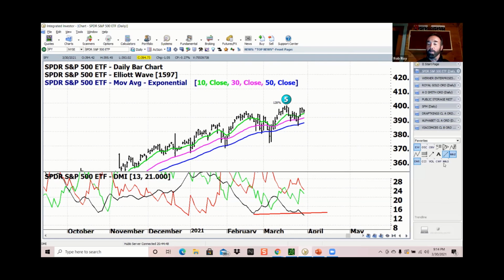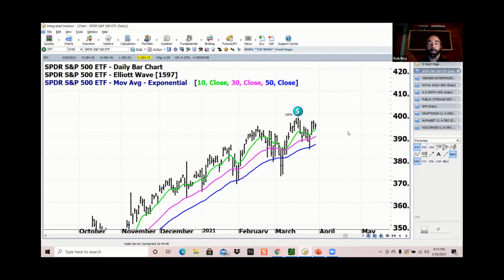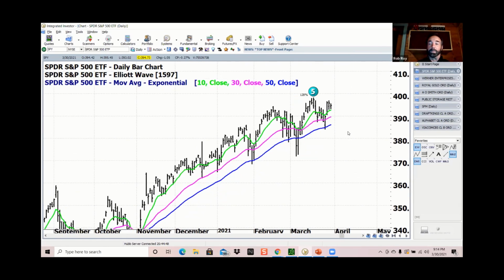So all those things will come to convergence, I think, tomorrow, and we'll know more with what occurs in tomorrow's trade. So the grind still continues, and that's about it.